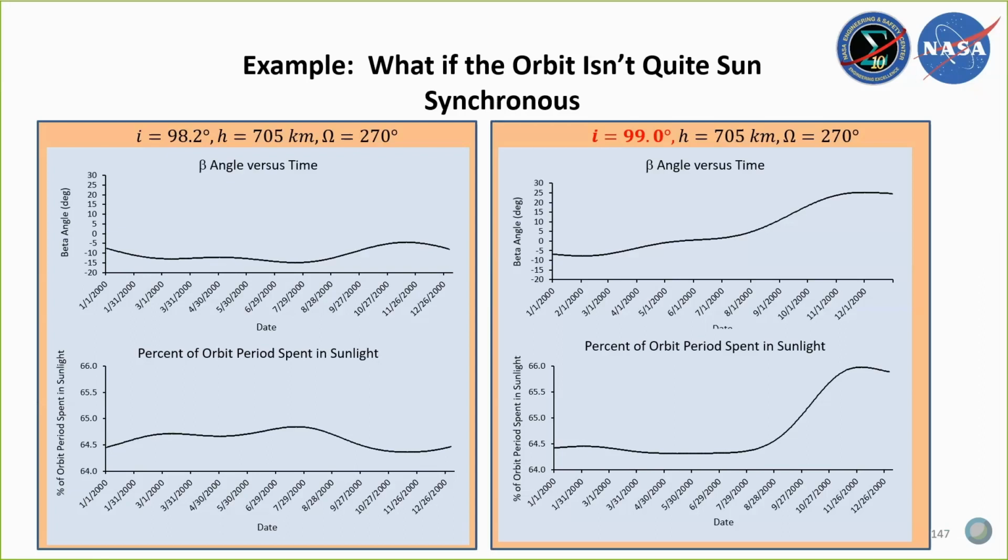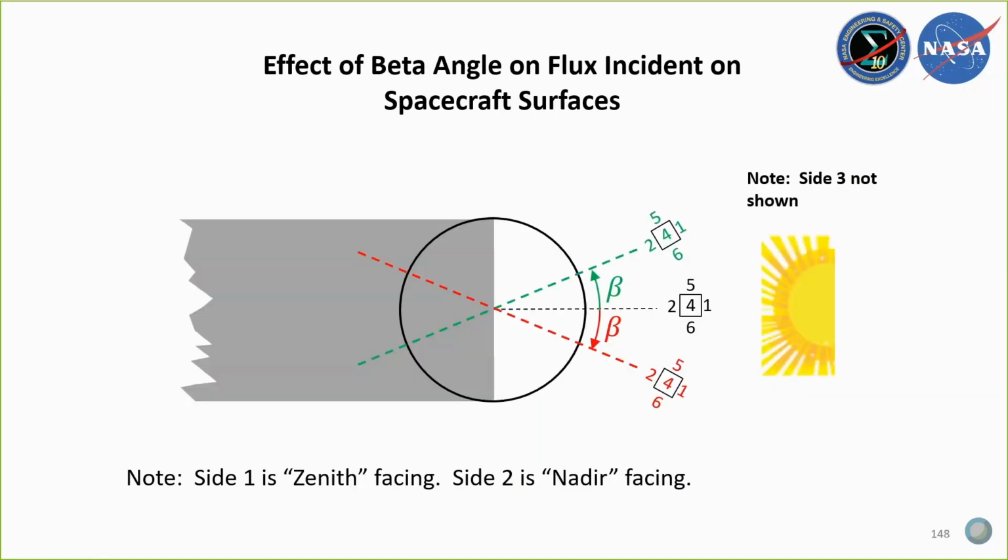You're still not getting a whole lot of variation in the time spent in sunlight, but notice how the character of the curve changes. Look at the beta angle profile. We went from about minus 7 or so degrees beta to about plus 25 or so degrees beta. So when I said that the sun synchronous orbit is really tuned, I really mean it. Look how beautiful that is. You're using nature and orbital parameters to give you a really flat beta angle versus time and time spent in sunlight profile. Just thought it's an interesting example here.